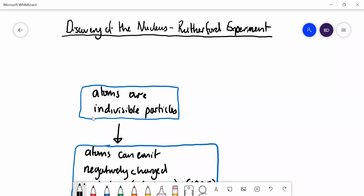Okay, so we need to know about how the nucleus of an atom was discovered in Rutherford's experiment. The exam board are pretty keen on this idea of how scientific ideas develop: how one model was useful and then it was no longer, some things contradicted it, and so you have to come up with a new model. So that's what they're interested in.